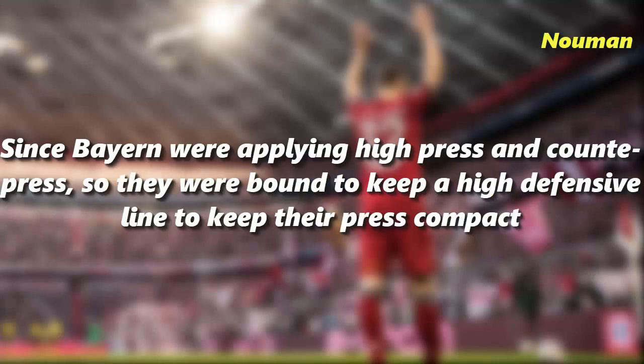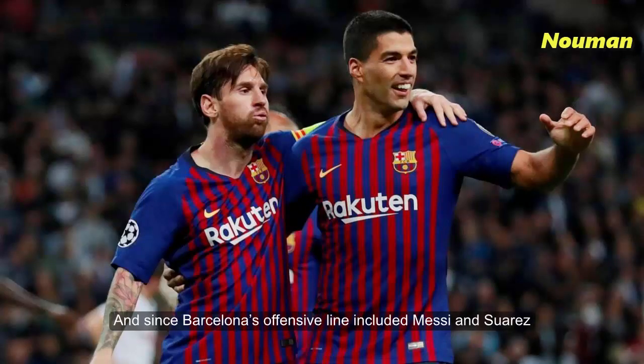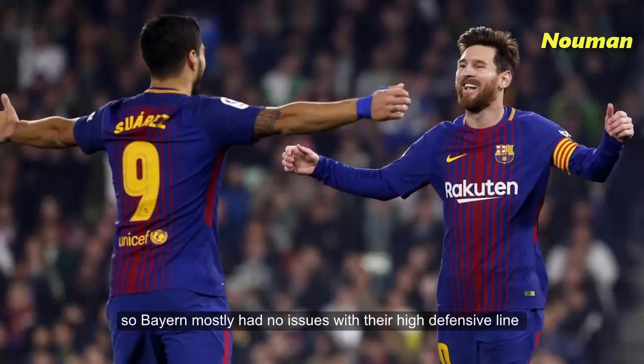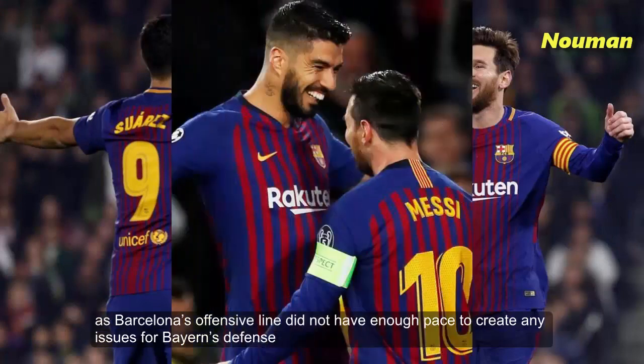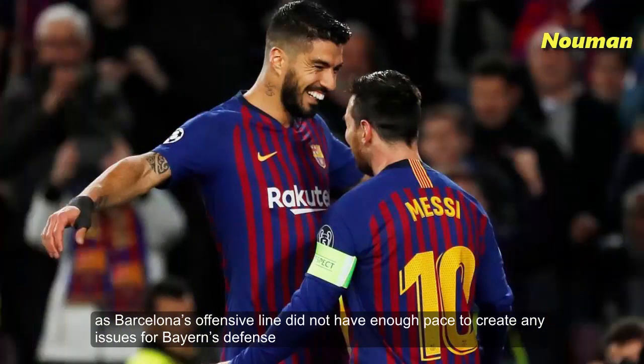Since Bayern were applying high press and counter press, they were bound to keep a high defensive line to keep their press compact. And since Barcelona's offensive line included Messi and Suarez, Bayern mostly had no issues with their high defensive line, as Barcelona's offensive line did not have enough pace to create any issues for Bayern's defense.